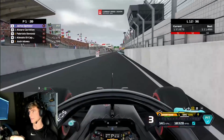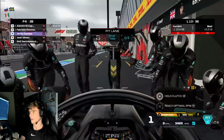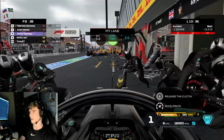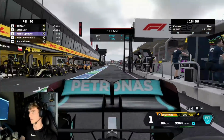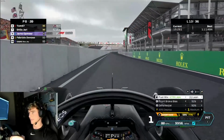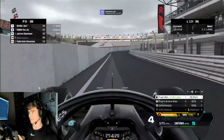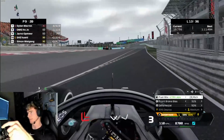Fabricio Donoso follows us into the pits as my pit crew comes out with the hard tires. Hard tires go on, so it's going to be interesting to see who decides to stay out for a few more laps and go mediums. Your tyre wear's much better than theirs. Okay, yep. So as you can hear there, tire wear slightly better than theirs. As coming out, I'm going to be behind.